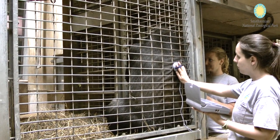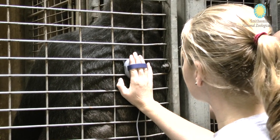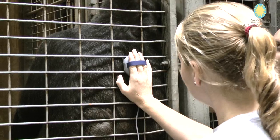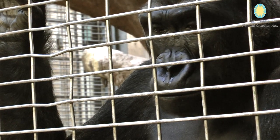I was down at the Great Ape House this morning, and Kojo went right into position, leaned his back up. Amanda was able to put the monitor right over the implant site, which as it turns out, Kojo has not touched at all. It doesn't bother him, it's not sore. None of his group mates tried to pick the implant out. So far everything is going along better than we could have hoped.